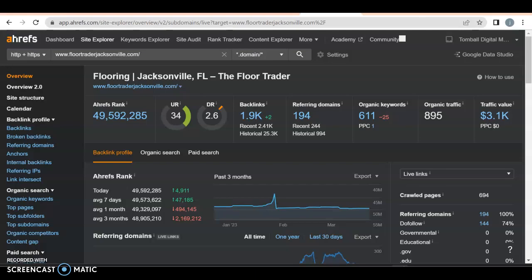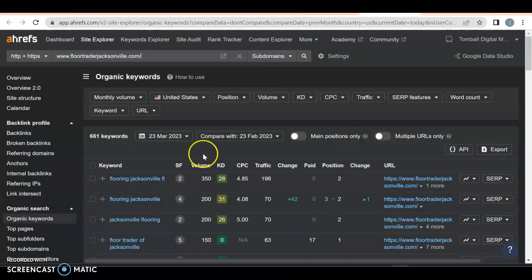But let me show you what the back end of theirs looks like, because they're doing something right to win. They have a UR rating of 34, so strong website. DR rating of 2.6, so obviously a lot of these backlinks are just spam, simply because of the disparity between the two of them. 194 referring domains, cool, but they have 611 different keywords. So let's find out what those are.